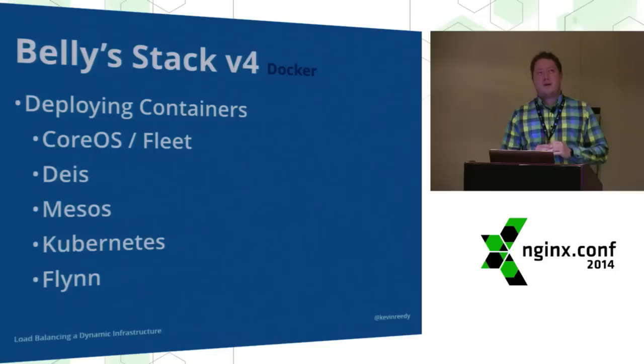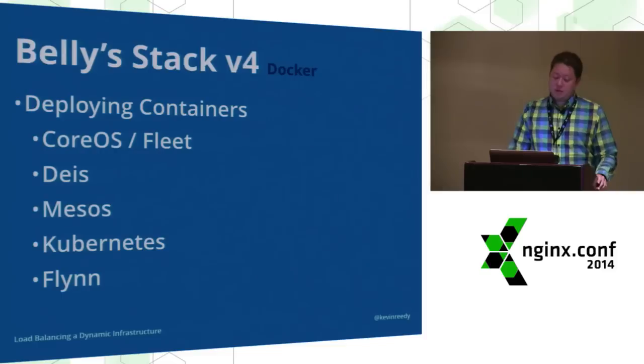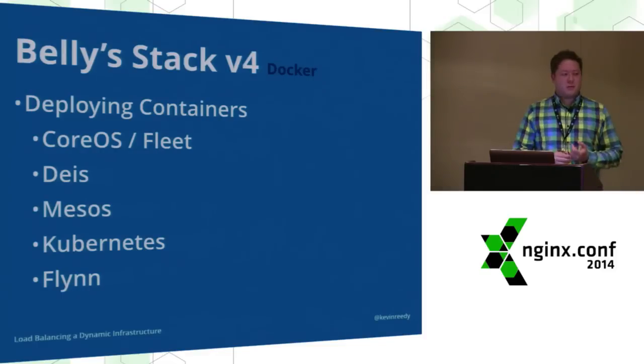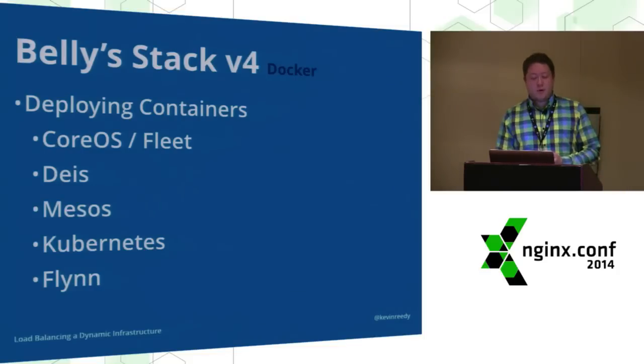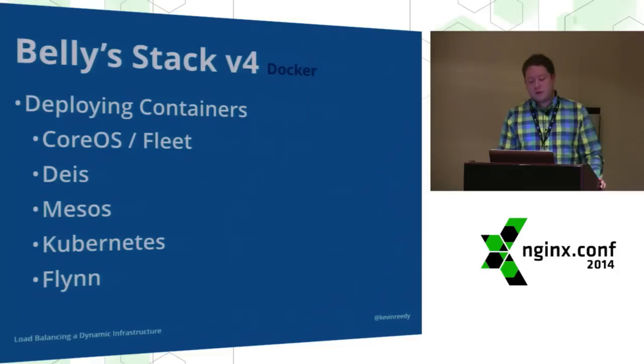And there are tons of solutions to do this, and I'm sure there will even be more. The first is CoreOS and Fleet. CoreOS is a stripped-out Linux operating system that runs a service discovery engine on top of it called etcd. And Fleet is a way for you to define, I want this container running 5 times, and I don't want it running on the same machines as this other service.